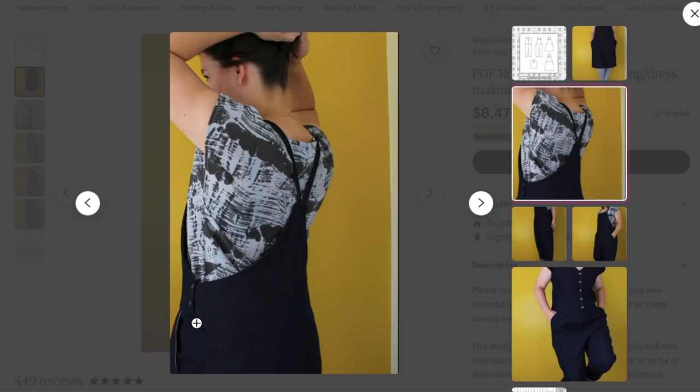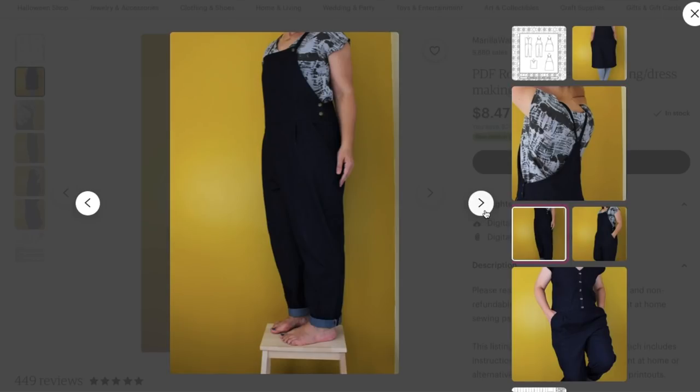It's like a proper, you know, almost like a fly. I mean, what do you guys think? You think unbuttoning just those two snaps would be enough to get it over hips? I mean, this is sitting at the high hip, so maybe that's why this sits so low.